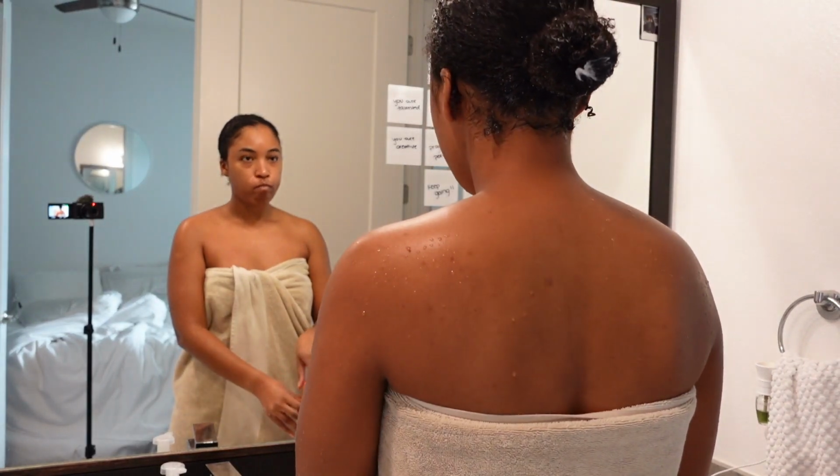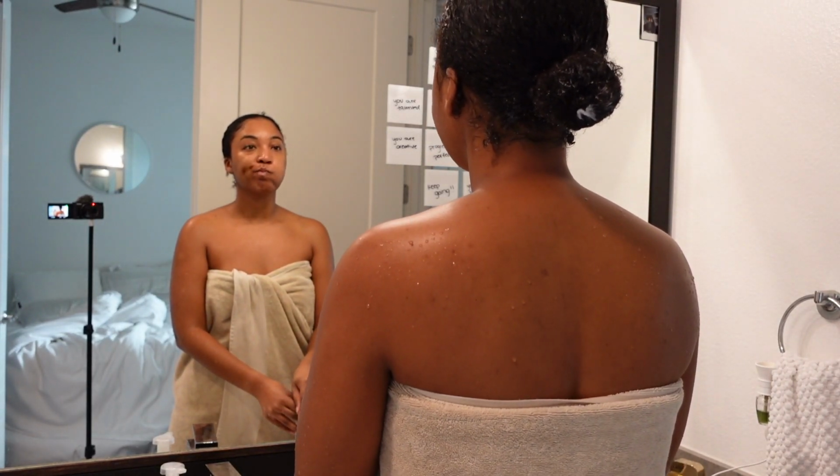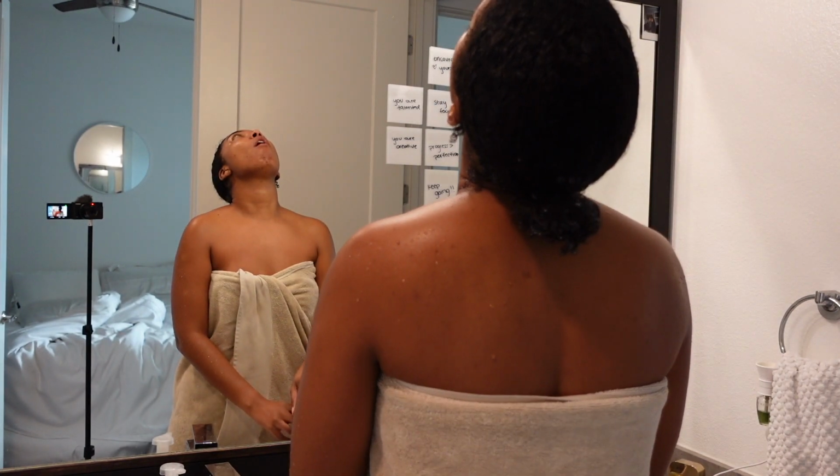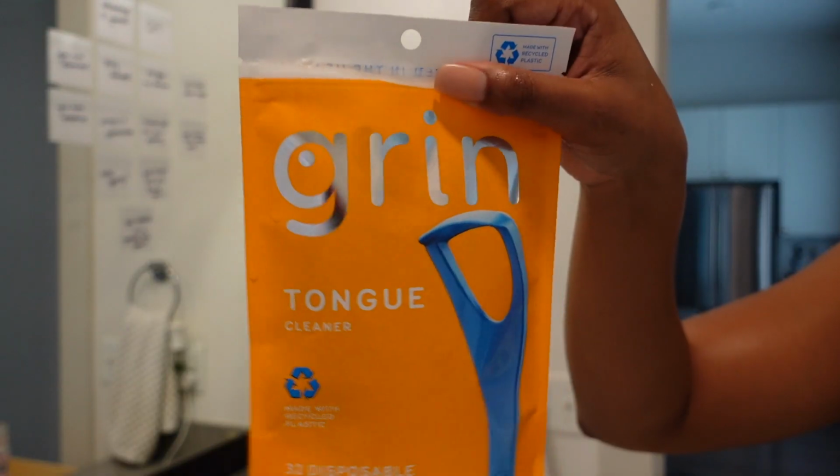It's super popular for a reason. It doesn't burn, and it really does just leave you with super duper fresh breath, and I have really been enjoying that. Now, I did my stuff kind of out of order this time, but you also want to go in with a tongue scraper.